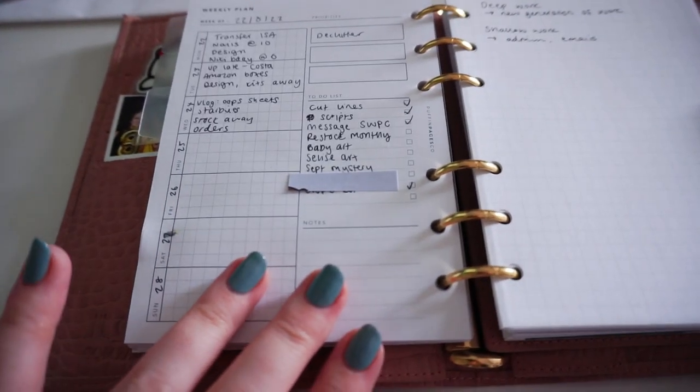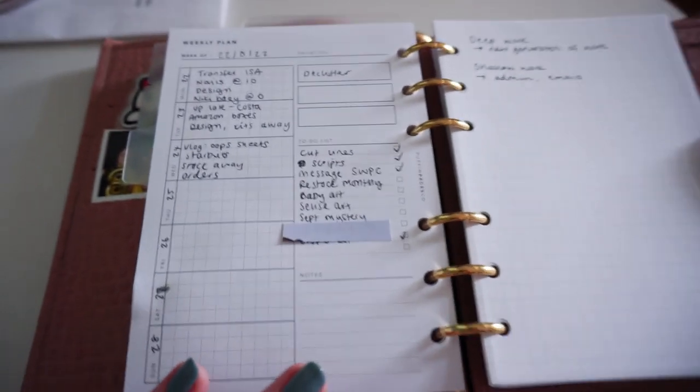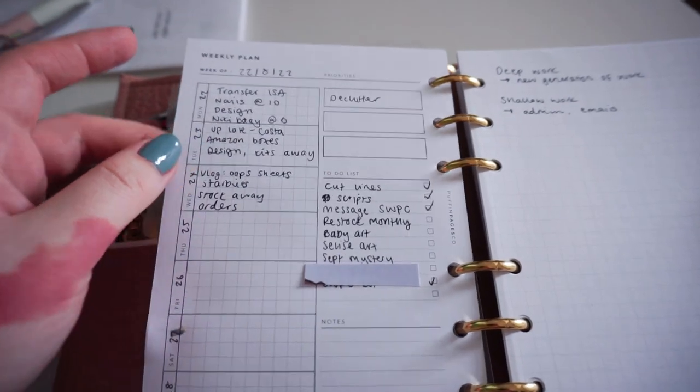So I'm really enjoying my A6 rings. I haven't really set much up yet. I'll show you briefly what I've done, but I've got these weekly pages from Puffin Pages Co.